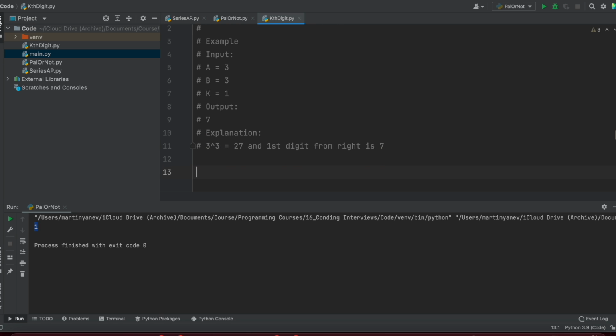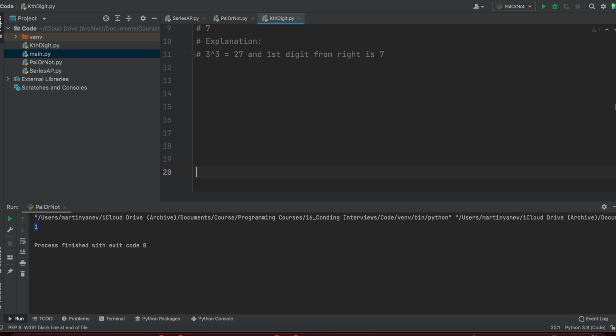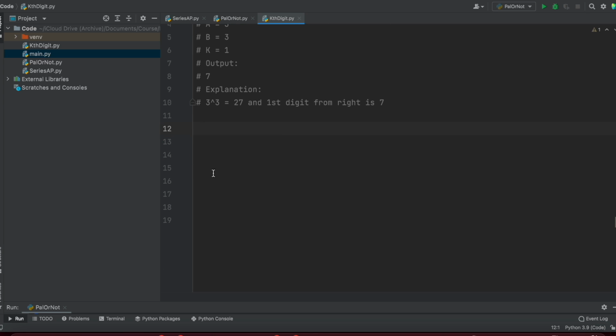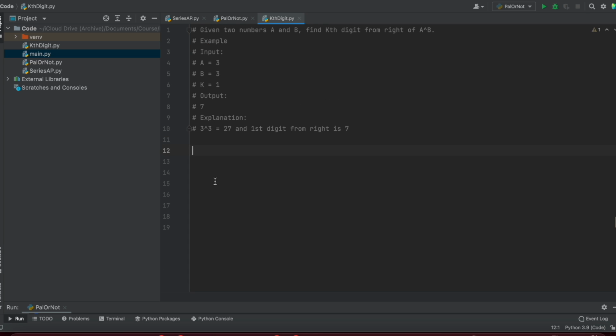I advise you to pause the video, try to solve that yourself for a few minutes, think about the issue, and then go back to the video where I will solve this problem for you. Now, this problem could take a lot of lines of code, but I will try to save you time and solve it in less than 10 lines. So let's see what we can do.